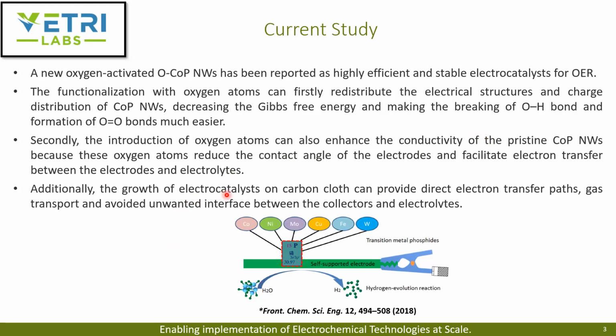Also, the growth of this electrocatalyst on carbon cloth can provide a direct electron transfer path and a medium for gas transport, and can also avoid unwanted interface between the current collectors and electrolytes.